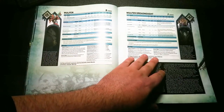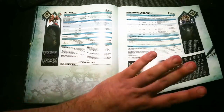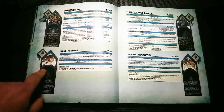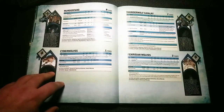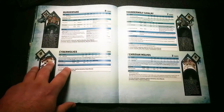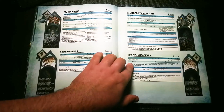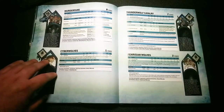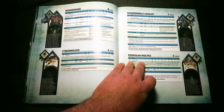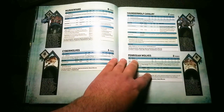But on the plus side, you've got your Wolfen Dreadnought here. Let's get to what I really want to talk about. Murderfang, Cyberwolves. I don't know if it's worth the points, but you could take a unit of them. I think they can take up to 5, yeah. And then 5 to 15 Fenrisian Wolves. A big blob of Fenrisian Wolves accompanying Canis Wolfborn? Or Herald for the leadership aura?